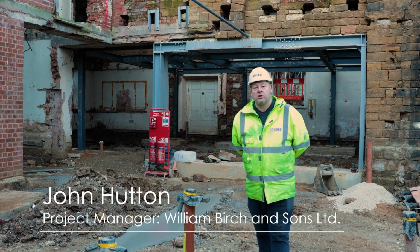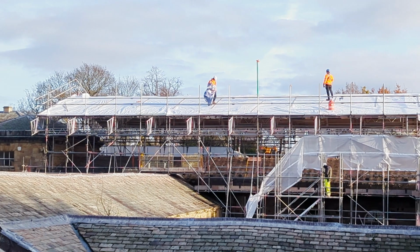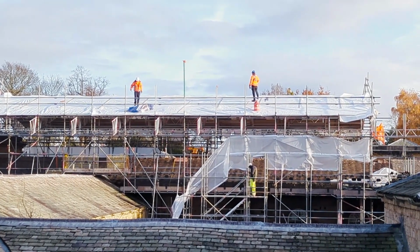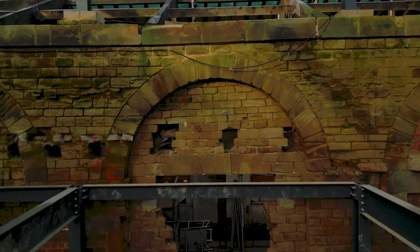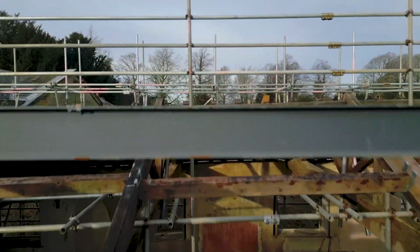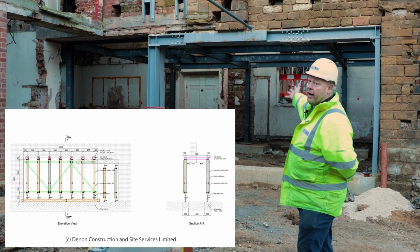I'm John Hutton, Project Manager for William Birch & Sons, main contractors for the project to the stables at Wentworth Woodhouse. So today we've got about 21 operatives on site and 4 or 5 different subcontractors. In total we'll have probably about 20 subcontractors for the whole project from start to finish. It's a complicated project, it's a Grade 1 listed building, and one of the biggest challenges we faced was the propping of the steel work of the wall behind us.